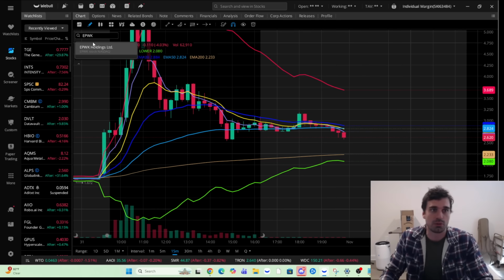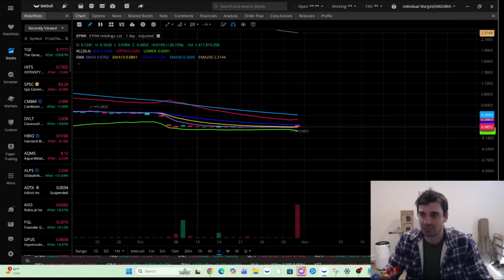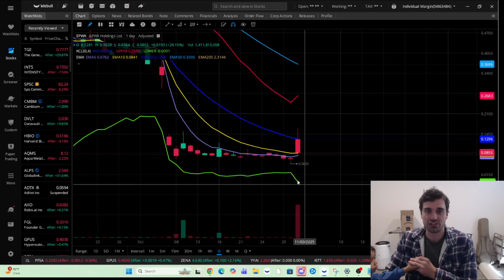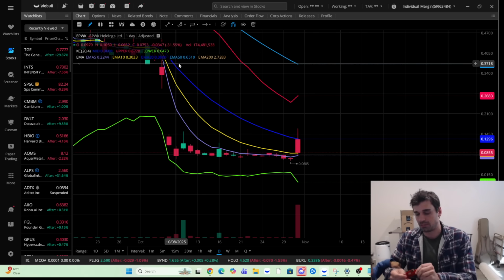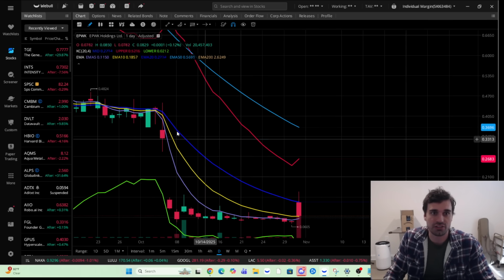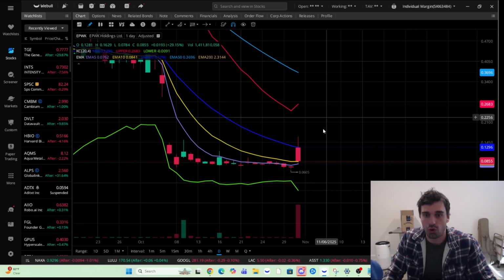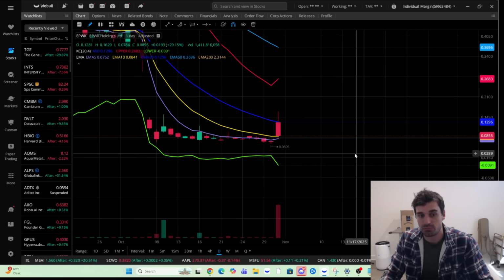Another big mover that we want to watch is EPWK. Now, this one has made a monster move up. As you can see, everything in price action will revert to the EMA, will revert to the EMA 20 on the daily. Price comes down, and then it comes all the way back up into that EMA 20, and it made over 100% move pre-market.